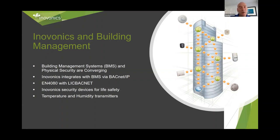This is fairly new. A number of you systems integrators and dealers do building management in addition to physical security. And there is a very healthy interoperability mindset in building management and commercial HVAC. It's called BACnet. BACnet over IP is a protocol that all of those systems can use. So we have a receiver, the EN4080, and you get the license for BACnet. That's a one-time, very inexpensive license charge.